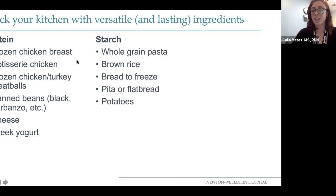For starches, I always like to have pasta and rice on hand, even frozen bags of rice. Those can be a really easy thing to have on hand and just heat up. Bread, I like to keep mine out on the counter to keep it fresh. When it's been 4 or 5 days, I can't often finish a loaf by myself in a week, so I always throw it in the freezer and can pop it in the toaster whenever I'm ready to eat it. Pita or flatbreads, and then potatoes, of course, have a very long shelf life.